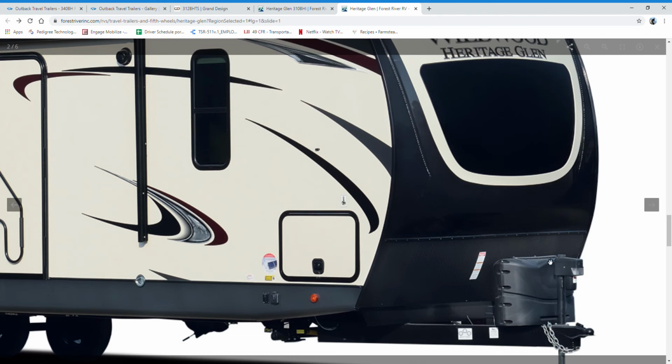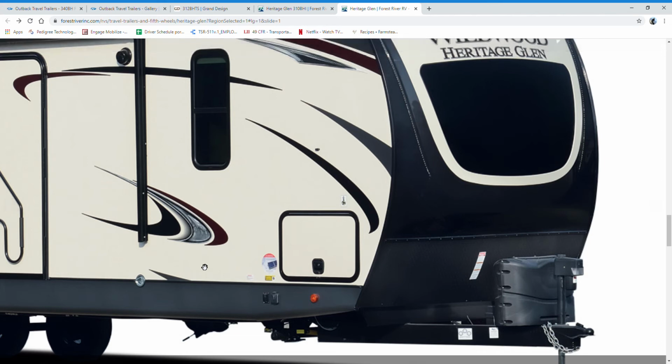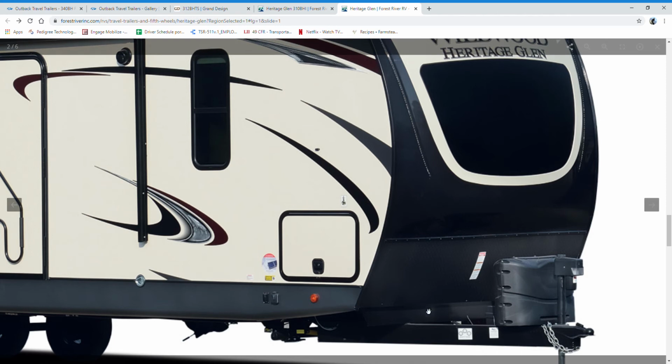And if you notice right here, we've got 20-pound propane tanks. Easy upgrade, yes, I know. Seems a little petty, but it matters. 20-pound on a 40-foot rig doesn't make sense. And none of these are actually 40. We're going from 38 to 39 here, 37 to 39 on these three units.